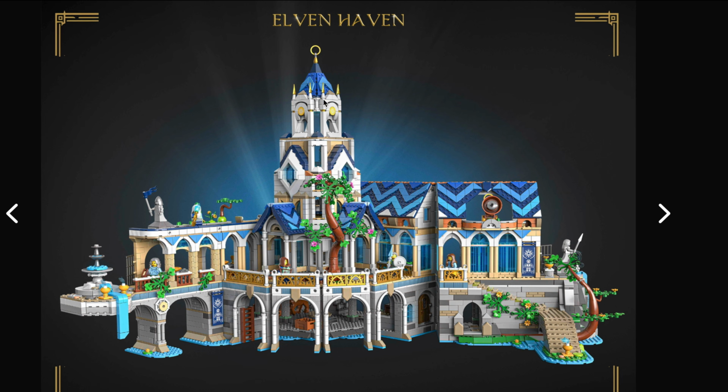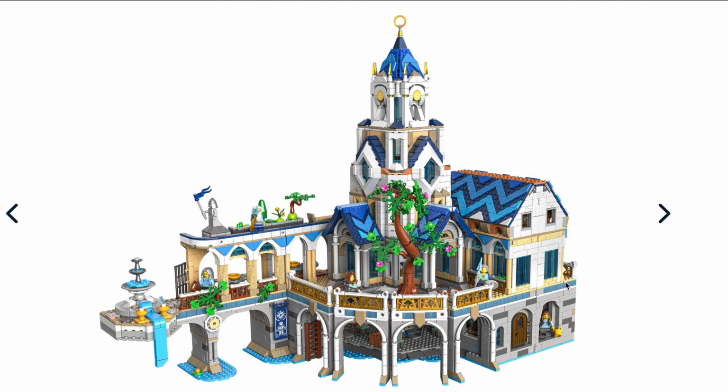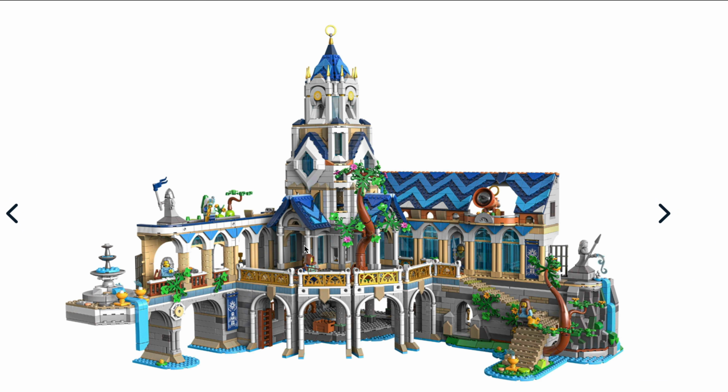Automatically Rivendell is obviously coming to my mind, but then this isn't Lord of the Rings, so if you are a Lord of the Rings fan, that would be rather clashy and not make sense. So it's a little bit difficult in that regard. Let me know in the comments what you think this would potentially pair up well with, but do you know what? Even just as a standalone display piece, I don't care. This is fantastic. Great space for playability as well. It really is an exquisite set.